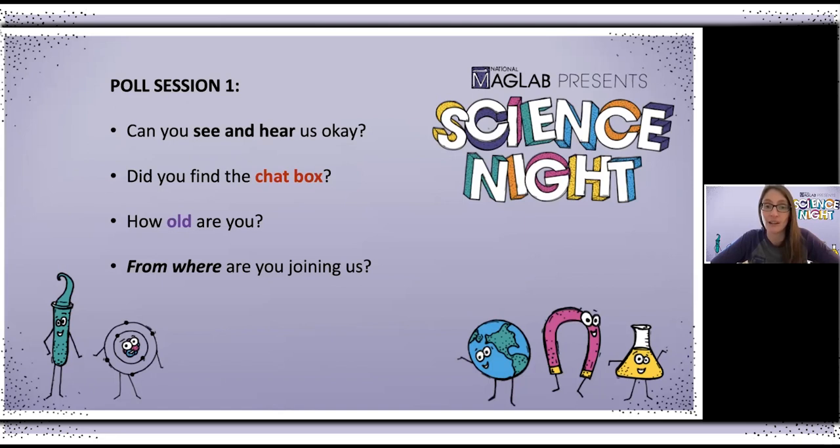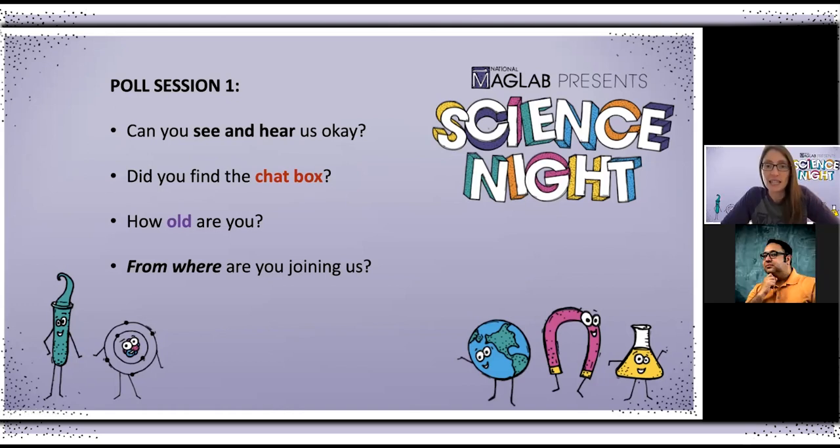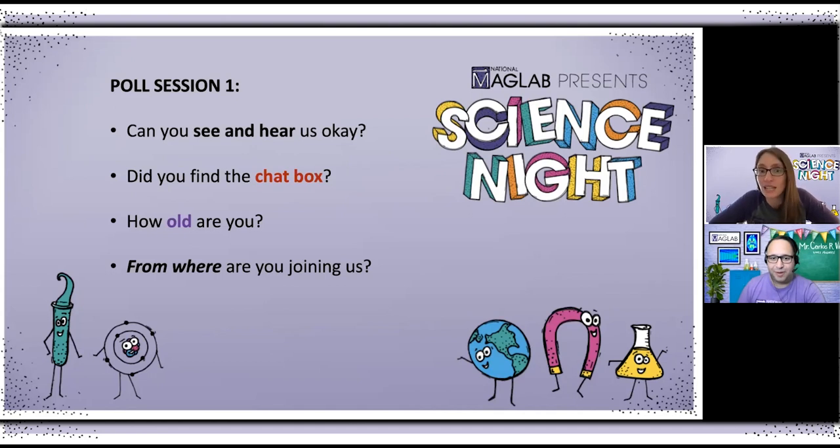If you haven't found the chat box yet, it may be in a bar on the top or bottom, depending on what type of device you are on. Sometimes you have to click on the three little dots to get to the chat box. So please go ahead and check if you can find that. And then we'd also like to know your age so that we have an idea who all is out there that we're talking to. All right, I see that a little more than half of you have already answered, so we'll give it a little bit more time. I was just going to give you that exact update just as you said it.